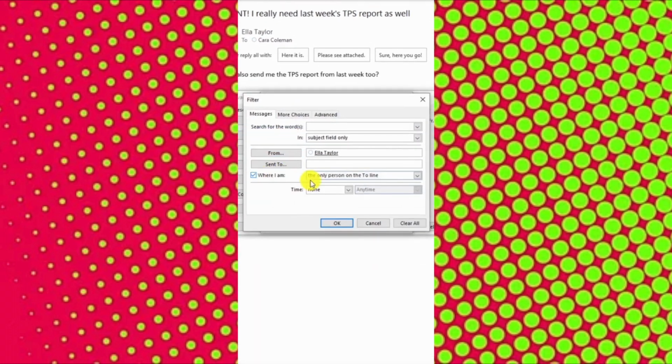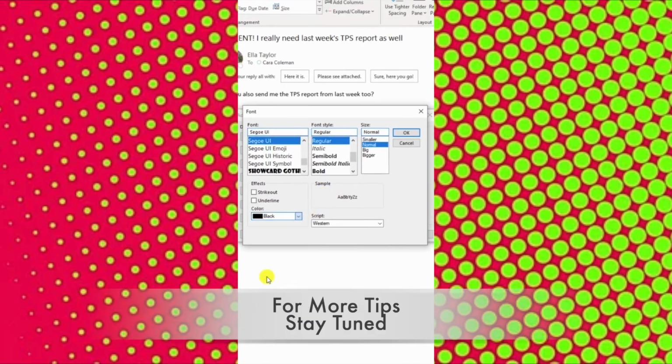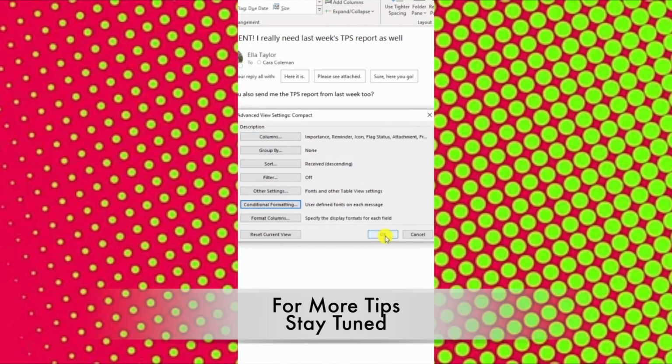I could check this box and say, hey, if it's sent only to me, I want to flag it, or on the CC line, but I'm going to uncheck this. This is just any mail from Ella. I'm going to flag as red, hit OK. Now I choose the font, and we're going to make this font red, so any mail from my boss is red, and I can make the actual text much bigger. Hit size, bigger, hit OK, and now hit OK. And then OK the View Settings dialog and watch what happens.